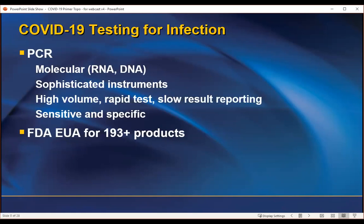The test for infection that's the best is the polymerase chain reaction, the PCR test. It's on the molecular basis. Virus is an RNA. The test changes it to DNA and measures it. Sophisticated instruments, they're typically high volume. The test is actually rapid. The way I think about test rapidity is throughput, and I think in terms of the best tests at that are doing it in an automated fashion at thousands an hour.